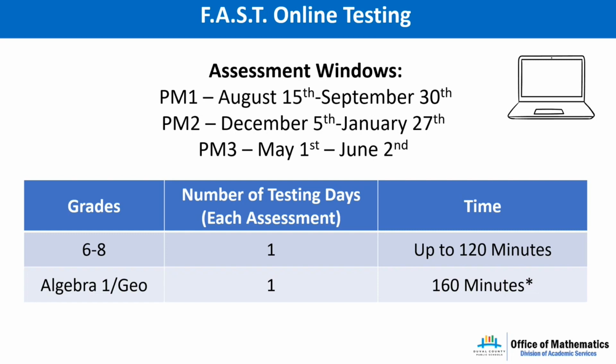Again, I want to remind you, May 1st, June 2nd, take a picture of this. We want you to be prepared and excited. Parents, students, you can do it. It's all about growth this year, and we just want you to have a lot of practice there. But grade 6 through 8, of course, our testing day is just one day. Students have up to 120 minutes, so definitely keep that in mind.